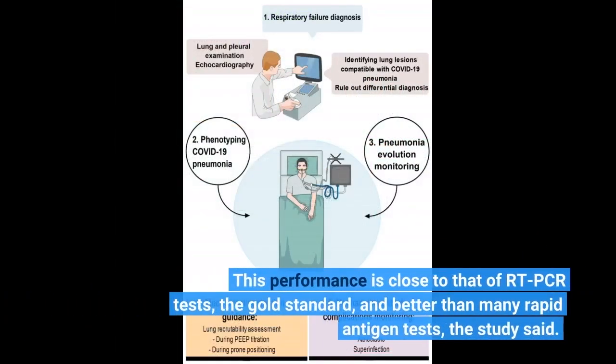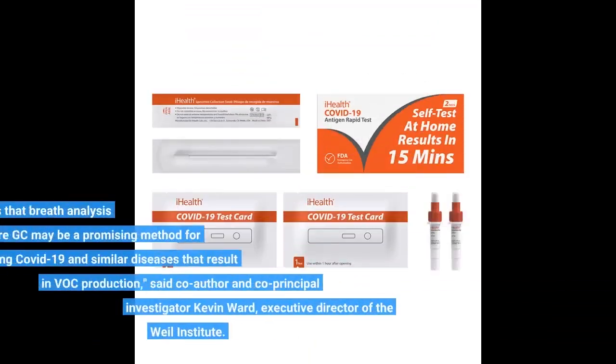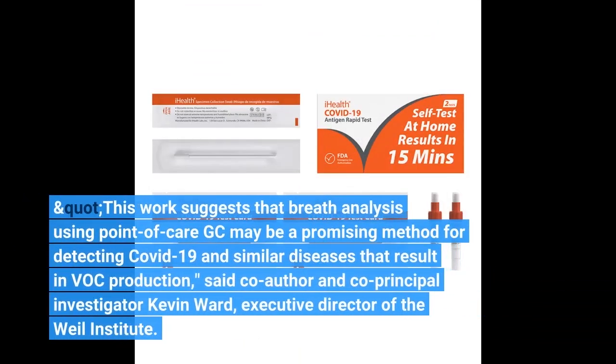This performance is close to that of RT-PCR tests, the gold standard, and better than many rapid antigen tests, the study said. This work suggests that breath analysis using point-of-care GC may be a promising method for detecting COVID-19 and similar diseases that result in VOC production, said co-author and co-principal investigator Kevin Ward, executive director of the Weil Institute.